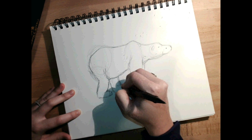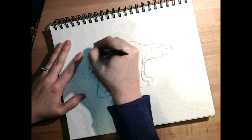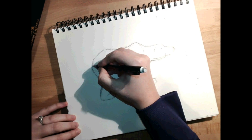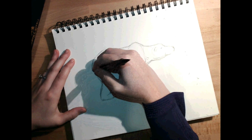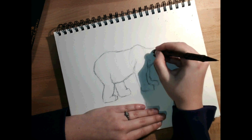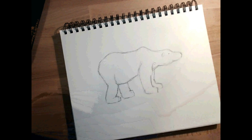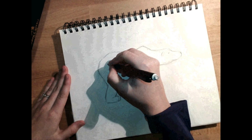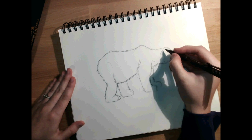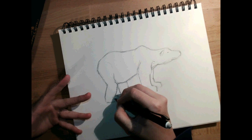Bear's back leg. It's a little interesting. Definitely has an interesting position. And I'm not just drawing that because I feel like that's actually what the picture looks like. So now that you've cleaned it up, you can really see the structure of the bear. And then this is the point when you'd go in and start putting in the details.